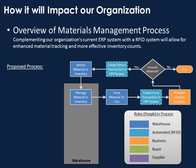The warehouse personnel will manage the material and inventory and will issue it when necessary. Upon its issue, the RFID tag will automatically create an issue transaction in the ERP system when it leaves the warehouse. The material is used by the business personnel. If the material is used, then this part of the process is complete. If there is unused material, then it will be returned to the warehouse. Instead of having to manually track this information, the RFID will automatically update the ERP system by creating an automated return transaction when material is returned to the warehouse.